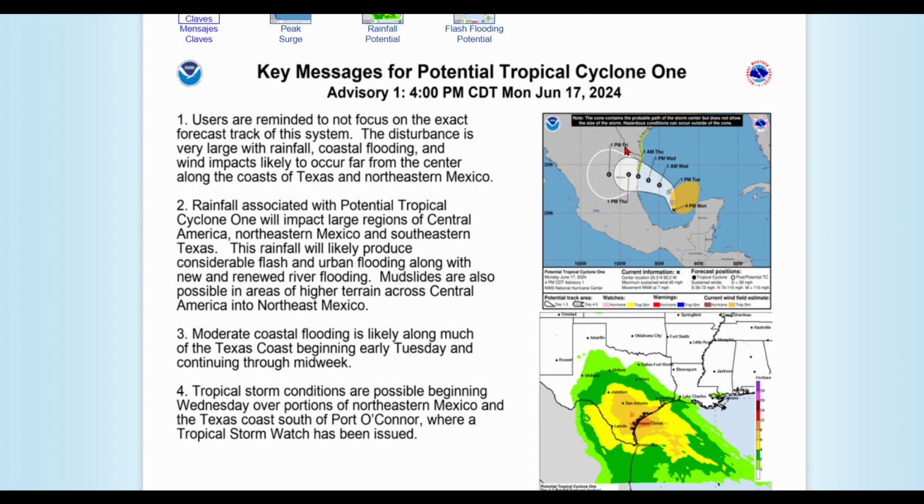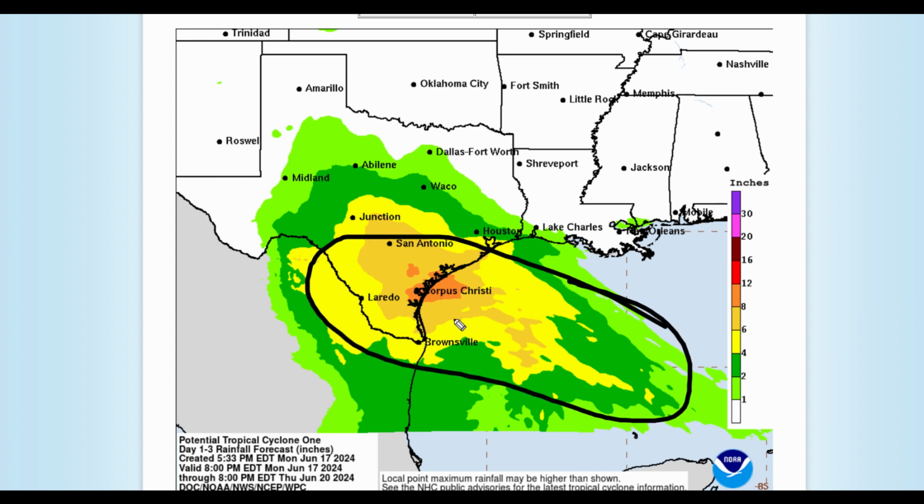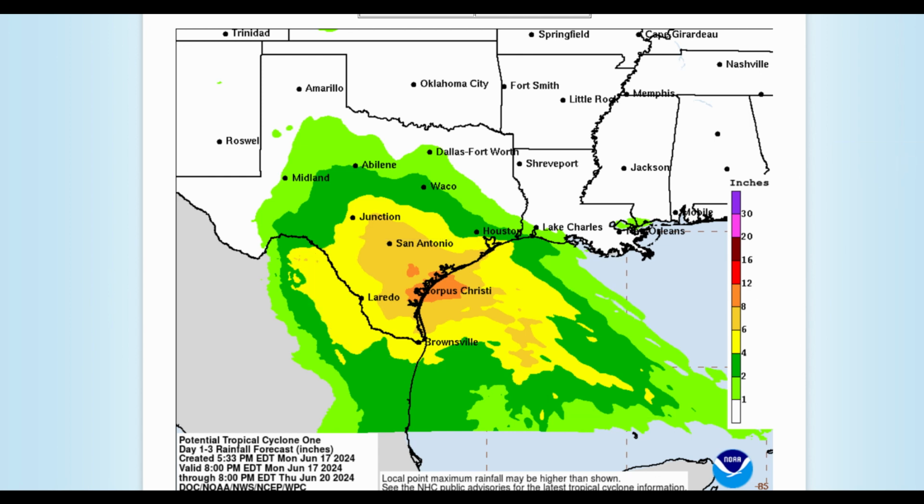This is going to be a lot of rain, some wind, but this is sort of a disorganized system right now. But it's expected to turn into a tropical storm for real in about 36 hours, by Wednesday. This is the expected rainfall for the next 3 days: 8 to 12 inches across South Texas, because a lot of the heaviest rain is to the north of the system. So there's going to be 8 to 12 inches of rain, possibly in South Texas around Corpus Christi, and then San Antonio could get 6 to 8 inches of rain. That's a lot of rain.